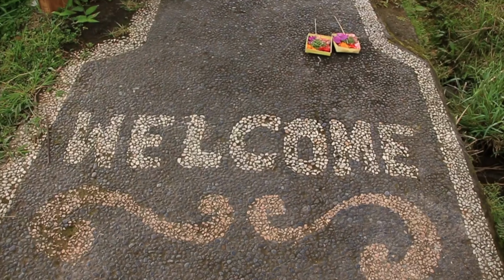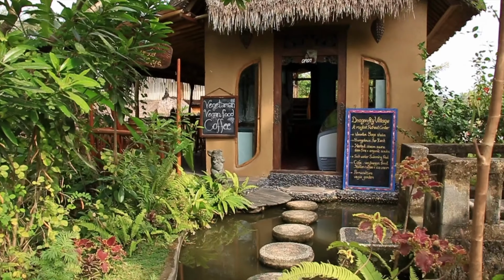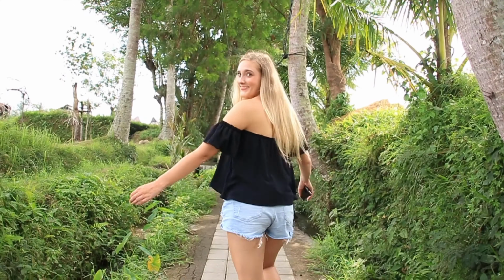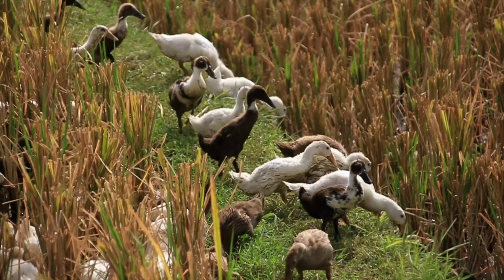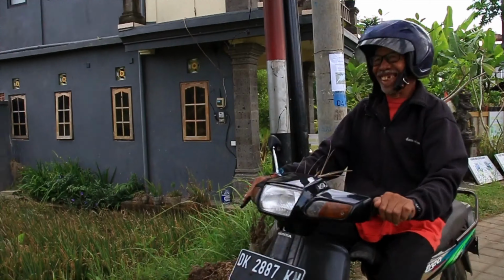Only discovering this late in our stay, we are entrusting you with this information. There are guest houses, restaurants, cafes, rice paddies, art galleries, and we don't even know what else. We just absolutely loved this walk and we wish we'd found it earlier. We loved watching the ducks get excited about running through the paddies, we loved the historical houses, and we loved the thought of visiting all of these cafes next time around.